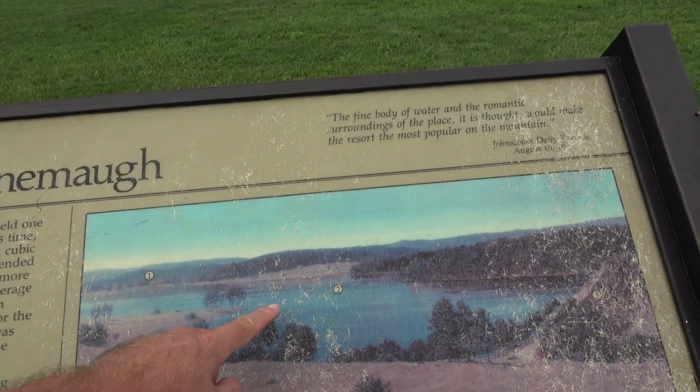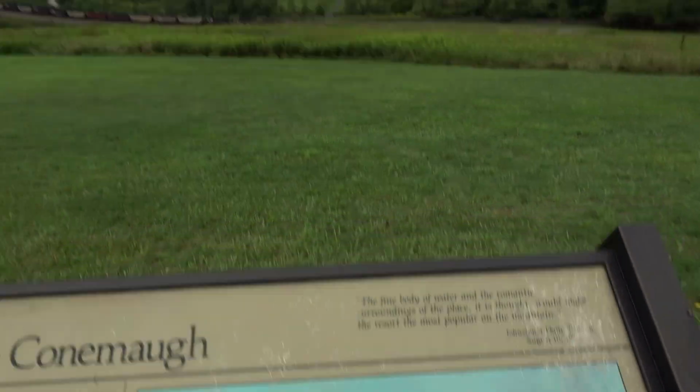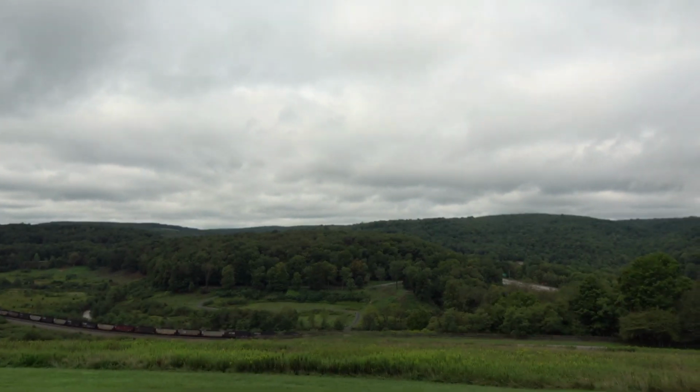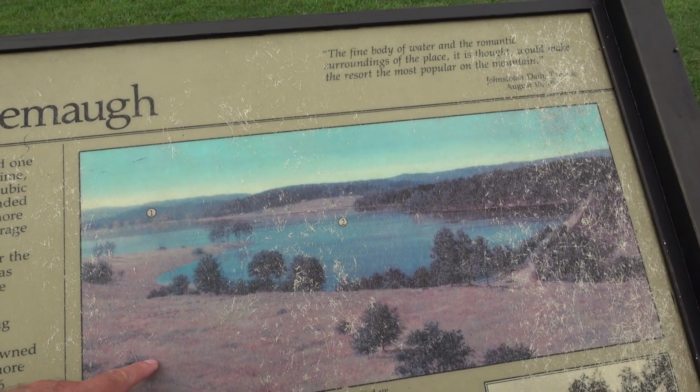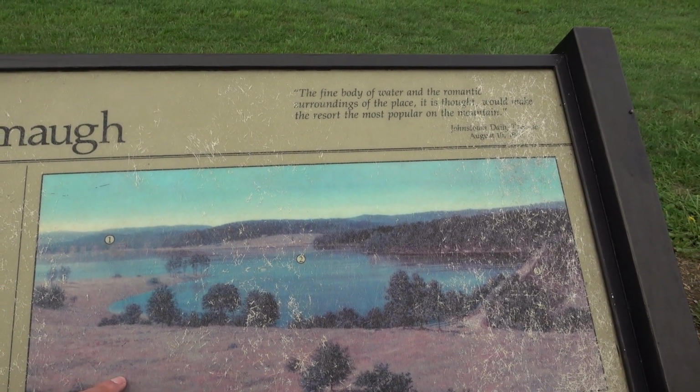Yeah, I think that's what it was supposed to look like out there. What's that? I think that's like a drawing or a painting of what the lake would have looked like. All right, so now we're headed down to the dam. You can actually walk out on what's left of the dam. It's pretty cool. And they have some more information boards down there to tell you why it failed.